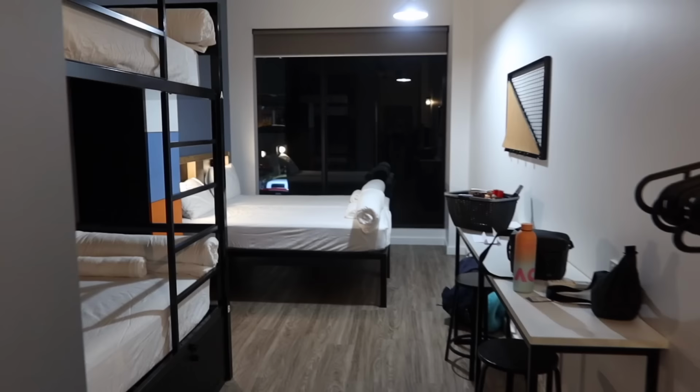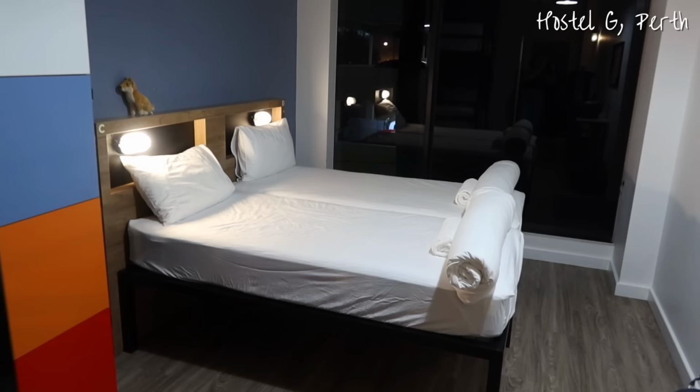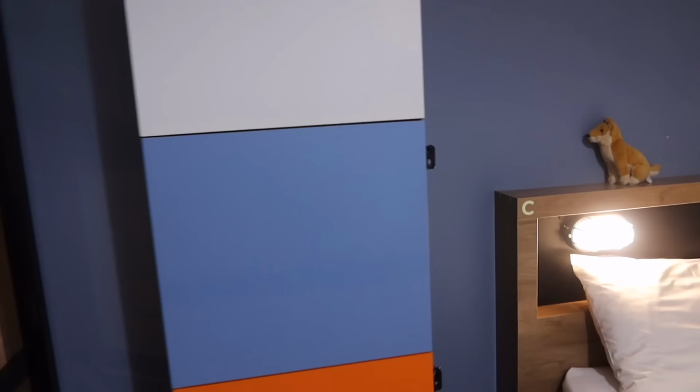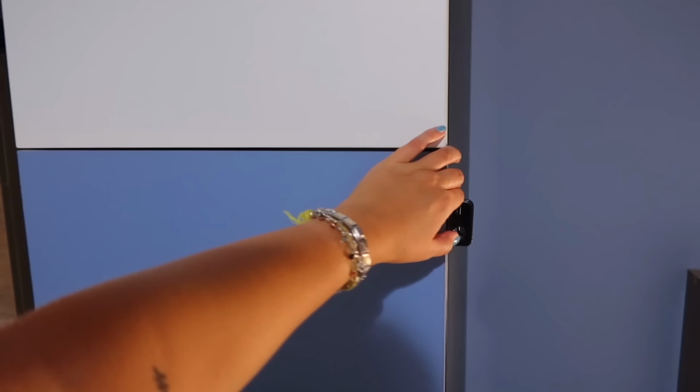I will show you around the hostel, but whilst I'm chatting now, I'll do an overlay of what the room looked like when we first arrived, because obviously right now it's a little bit more messy than this, but this is the room that Tom and I are staying in. This is actually a private room, like a family room, or would be good for four friends. And you can see just how massive it is, how modern it is, because it is honestly probably one of the nicest hostels I've ever stayed in.